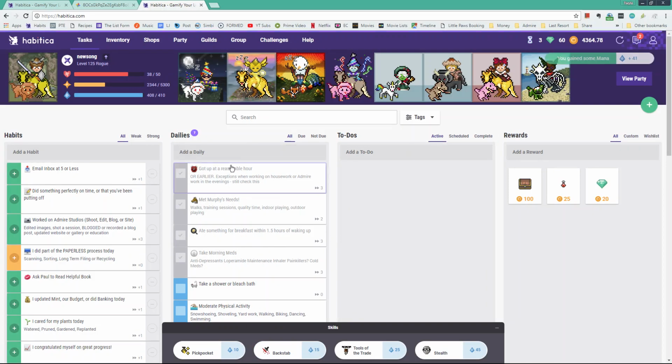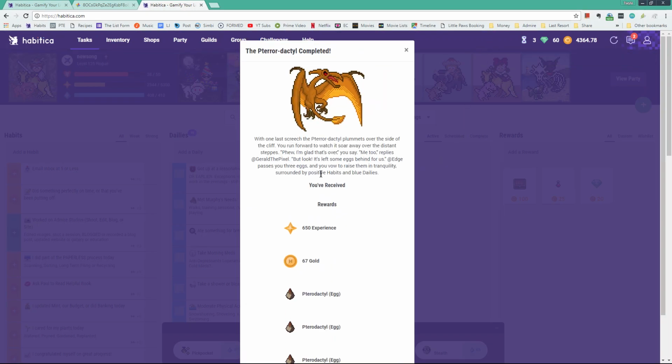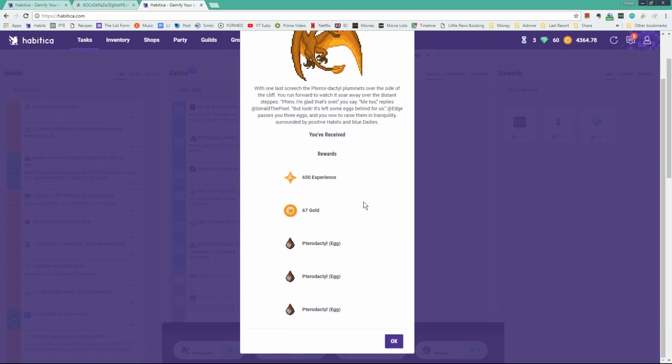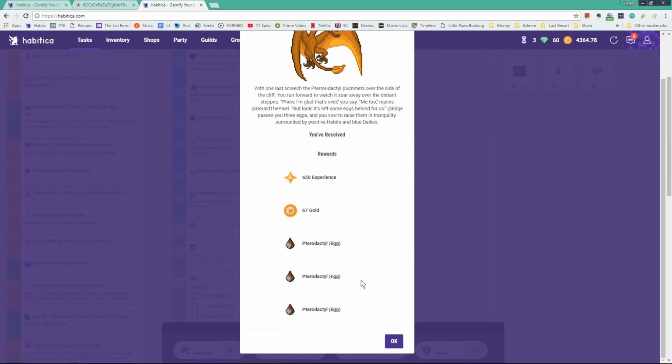You're going to see that it's still showing up as the old thing, but there's a loading bar up top here. You're going to see that I just completed this very cool quest with all of my party buddies. It's called the Pterodactyl. This is one of the new quests. You can see that I've received experience, gold, and also 3 pterodactyl eggs. We're going to hatch at least one of those eggs while we're here on the system for you so you can see a little bit about what that's like.